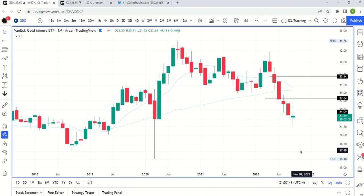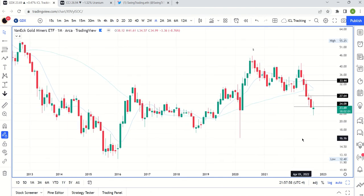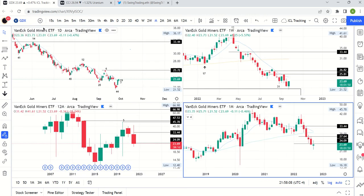And the monthly has gone green. It is an ugly doji candle, like it just whipsawed people around. But the fact that it's green is the important point. And similar to silver, we're set to open as an inside month in October. That is important to know about. So we may have some short-term upside here at the very least.